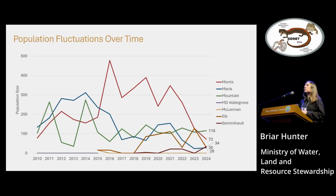The past couple of years, we've seen some dramatic dips, especially in that Morris population, which until now was kind of our largest, most stable population. Not great news. The worst news is that we don't know why. There's obviously lots of threats. Amphibians face lots of threats in general, but we're not sure what's causing these specific declines.